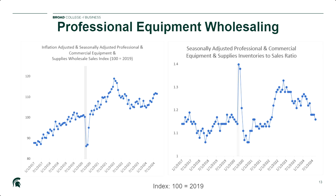If we then look at professional equipment wholesaling, this is sellers of computers and all types of professional equipment and whatnot. You can see very strong sales on the other side of the pandemic, especially in 2021 into 2022. Kind of this dip down in '22 through '23 and now a little bit of a rebound. A lot of this is likely due to the AI computing boom, creating demand for things like servers and whatnot. This is a sector that is a big user of air freight. And what you can see here is that right now their inventories relative to sales have reverted back to 2019 levels. So that's a little bit of a good positive sign for air freight demand compared to where we were in the back half of '22 and certainly 2023.